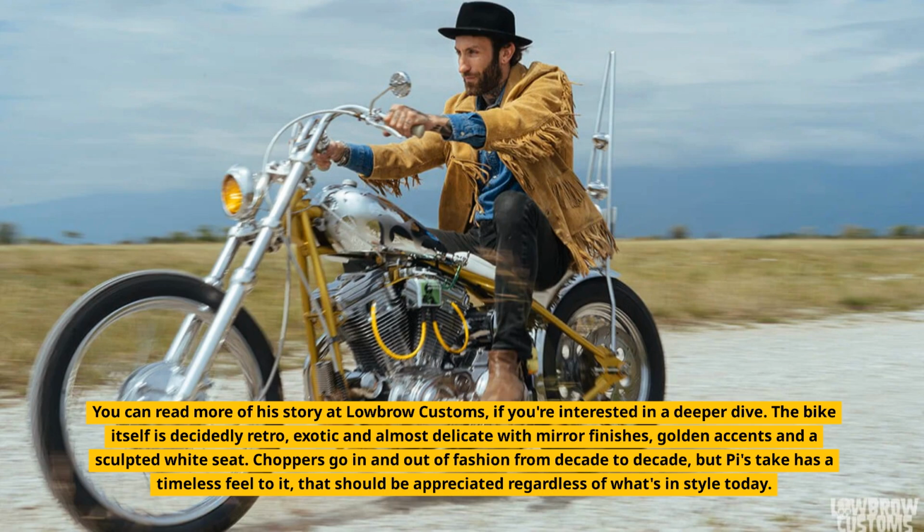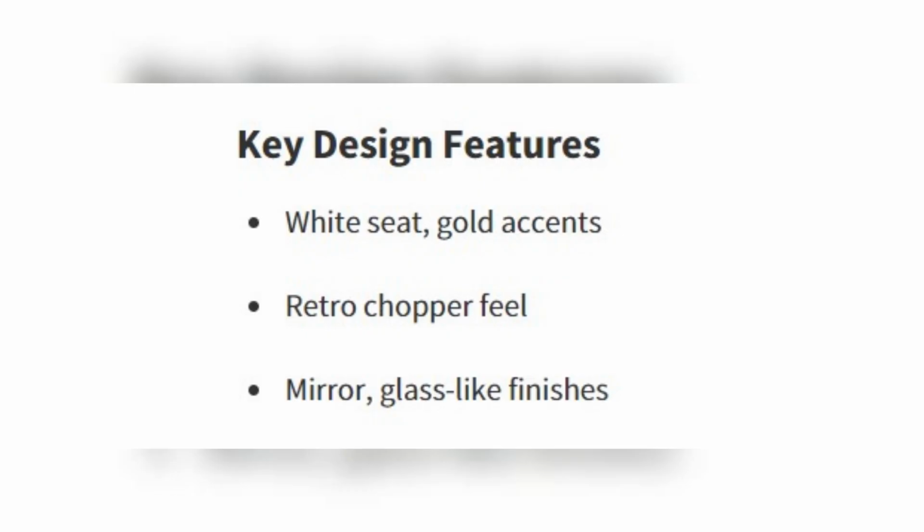The bike itself is decidedly retro, exotic, and almost delicate, with mirror finishes, golden accents, and a sculpted white seat. Choppers go in and out of fashion from decade to decade, but P's take has a timeless feel to it that should be appreciated regardless of what's in style today. Here are the key design features of 1997 XL 1200 Sportster Chopper.